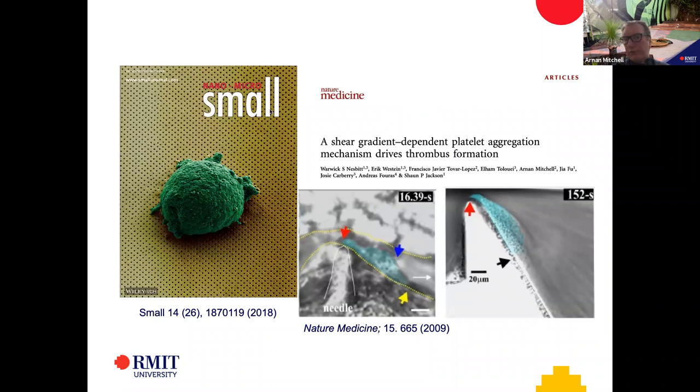We're now working with, this is with Hatice Altug in EPFL in Switzerland. At the moment, we're looking at what happens if you have two of these cells and you trap them, and how do they talk to each other, because cells need to be with other cells in order to survive well. We've also done a lot of work with Warwick Nesbitt at the Australian Centre for Blood Diseases, looking at the impact of mechanical stress on blood clotting.